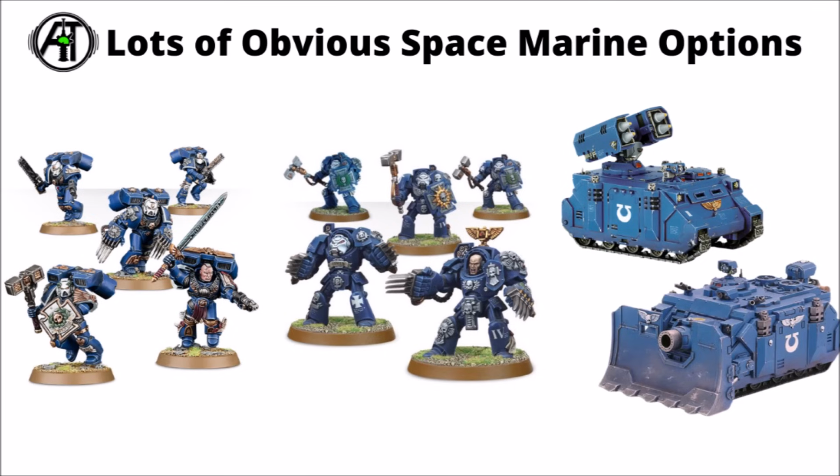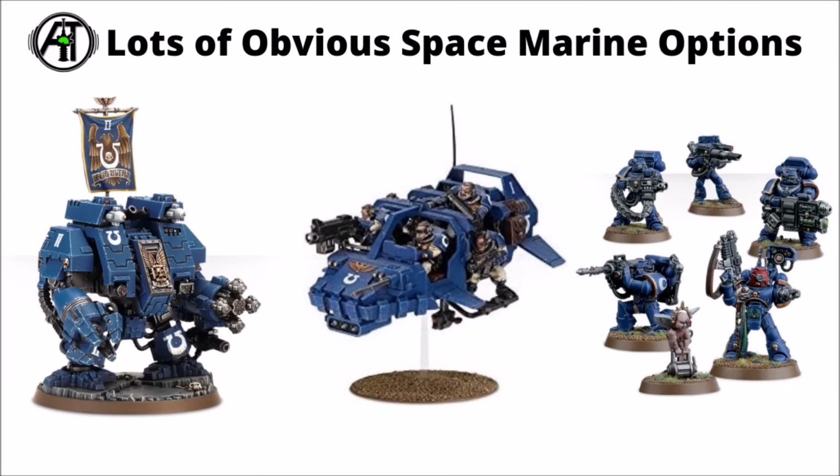Given that we've got the Hover Predators for the Gladiator tanks, again at some point I would be surprised if we don't get similar for the Whirlwind and Vindicator. Though I must admit I really wouldn't be against seeing some Primaris tracked vehicles. I think a lot of people are maybe a little bit mid on the hover stuff. And there's plenty of other possibilities between that.